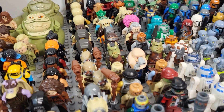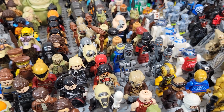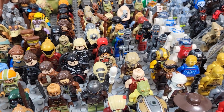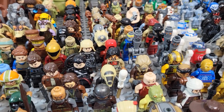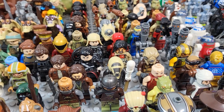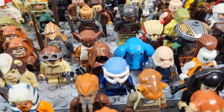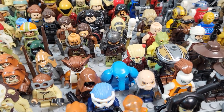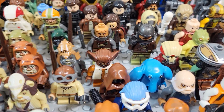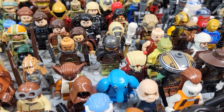And then as we go back up, we just have some more characters from the Han Solo, Andor, Rogue One characters, and so forth, all the way up, all different races and such. And then as we go up, we have a bunch of smaller characters like the Ewoks, Anakin Skywalker when he's younger, Jawas, and so forth.